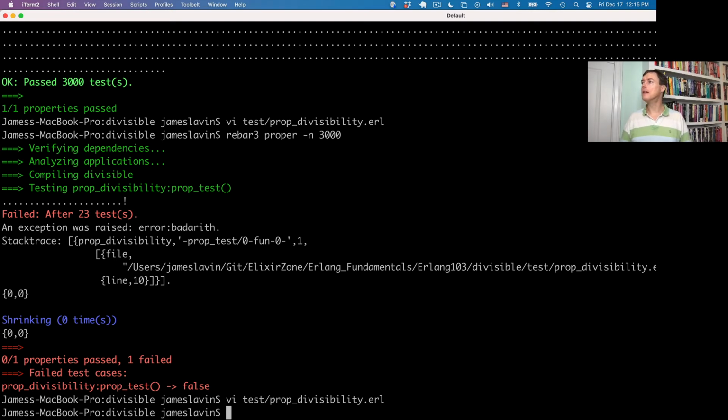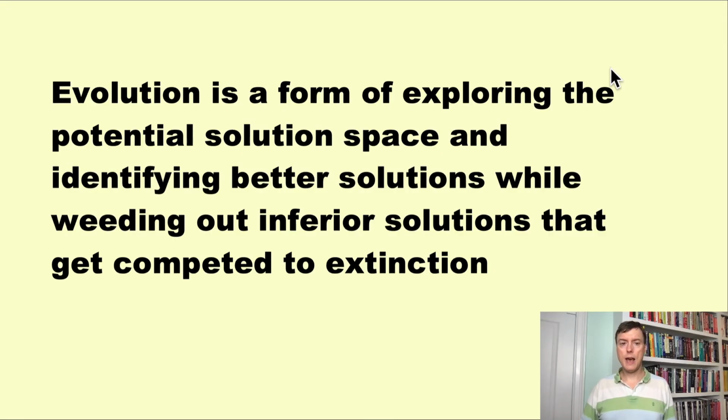So it's very interesting. Another interesting thought I recently had is that evolution itself is a form of exploring the potential solution space and identifying better solutions while weeding out inferior solutions that get competed to extinction. Of course, everyone knows this, but it is sort of how property-based testing works as well. You explore, and genetic algorithms. Again, it's just another example of how biology and programming can inform each other.